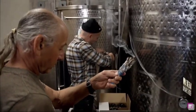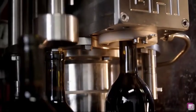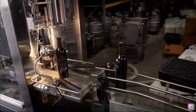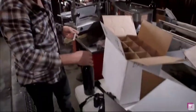There's not that much of it, really. Our first year, we're only doing about 100 cases of it. I'm going to pull the first one off the bottling line and stick it away. I'll probably take the second one and send it to her mother, because she'll want this. She'll want this bottle.